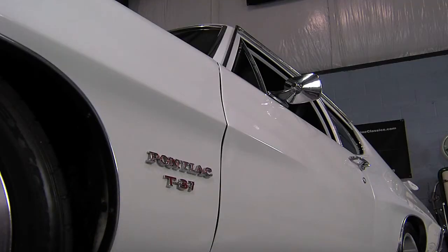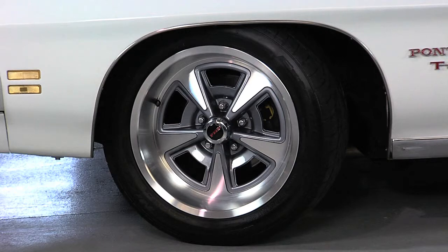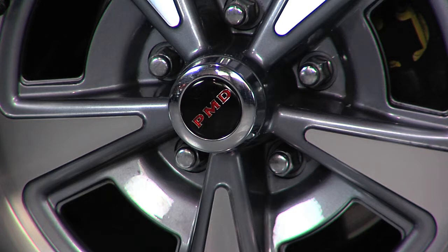This '71 Le Mans is actually what guys in the hot rod world consider pro touring. The original style wheels are Rally 2s. This one has a 17-inch aftermarket Year One wheel. If you look close, it's still got the PMD in the middle, which is the Pontiac Motor Division. It's just a center cap they put in the wheels.